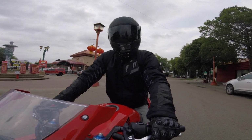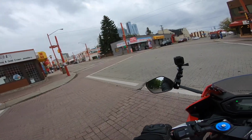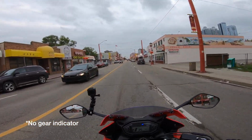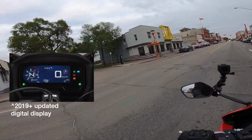Gauges, I think Honda really nailed it. It's very practical. You actually have a full fuel indicator, not just a fuel light. You have your tachometer, trip A, trip B, your fuel economy. So since I'm in Canada, it's liters per 100 kilometers, as well as a clock.